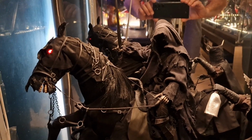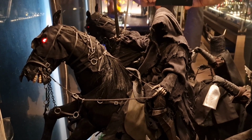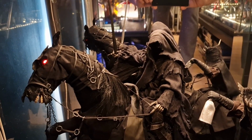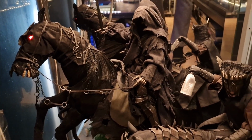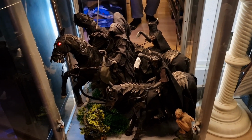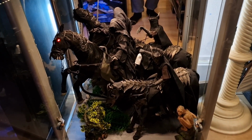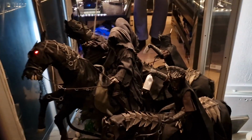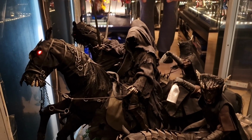Though I have to say that Nazgul is not an Amos Toys, the horses, but that's an ACI. All metal inside there. I know Amos Toys have just done an all metal one, but I don't know how good it's going to be. But In Art will be doing one as well. So, but that one is really good.